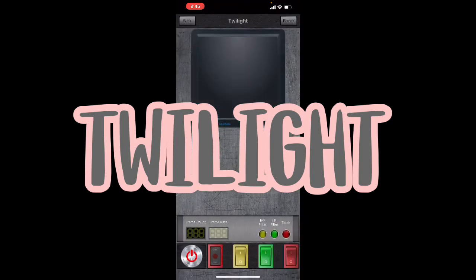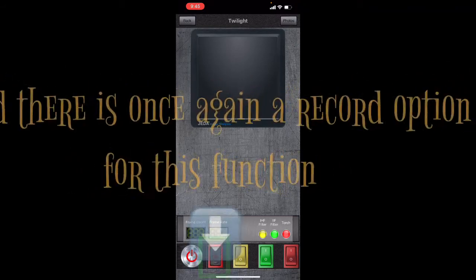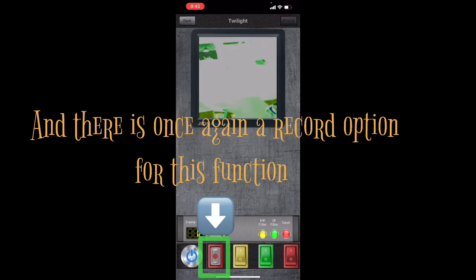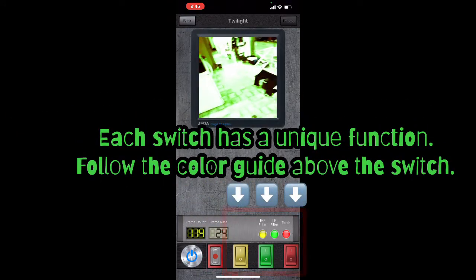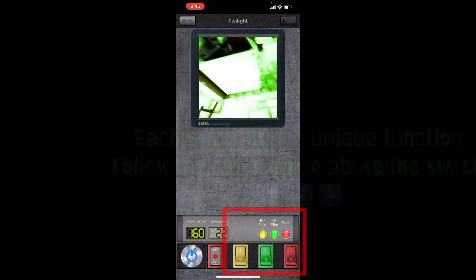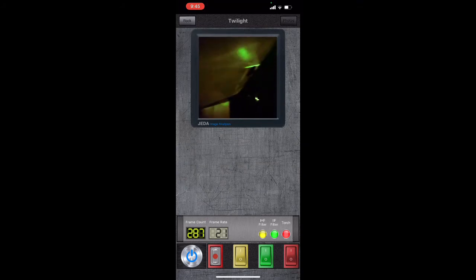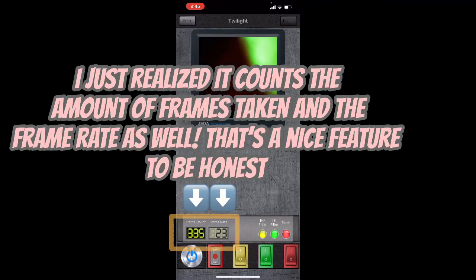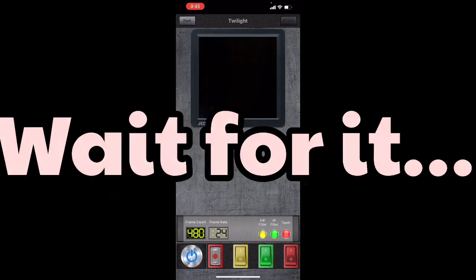So let's see what Twilight does. Okay, so this is going to turn on the camera is what this is going to do, I think. Yep. Okay, so let's see how well the low light works. All right, so that seems to work okay. But now my question is, is it the low light because of the ambient light, or is it the low light because it actually has a capability to detect low light?